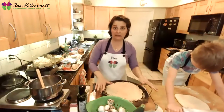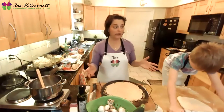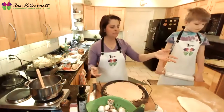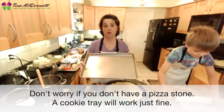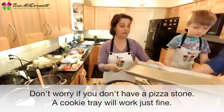You don't need a pizza stone. You can just use a cookie tray, right? Let me see a cookie tray. Can I see that cookie tray somewhere? What, a cookie tray? You can put your pizza in a cookie tray. You don't need to have a stone, okay? You don't. Cookie trays work beautifully for this.